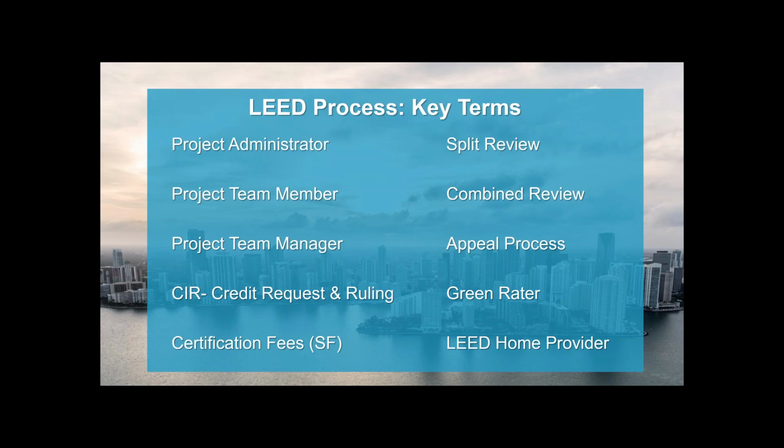That's part of the LEED process. Remember, you're going to get 16 questions about the LEED process. Let's do a term recap. You're going to need to know a little bit about each one of these items to be successful on your LEED GA exam. I don't have time to go through all of them in our study session today, but this is going to be a good resource for you to understand.